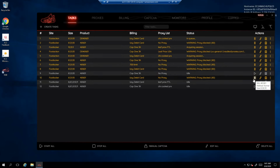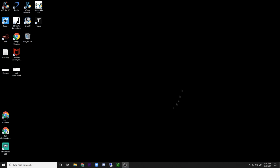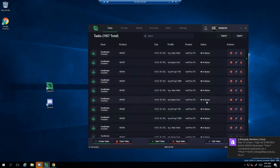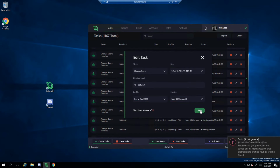Keep in mind, before I even say anything else, the proxies that I used were Chai Cooked proxies as well as Leaf proxies. I used the residential ones. I wasn't able to buy the data center ones because they were sold out, so just letting you guys know what my setup was. In the setup, I'm using 2 servers. I'm using this one for Cyber as well as the AWS one for NSB.